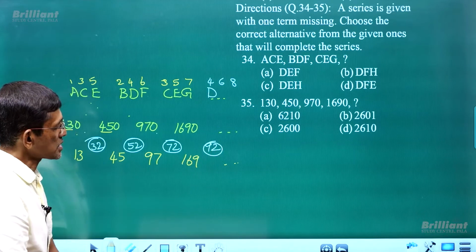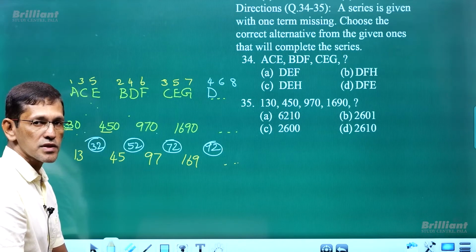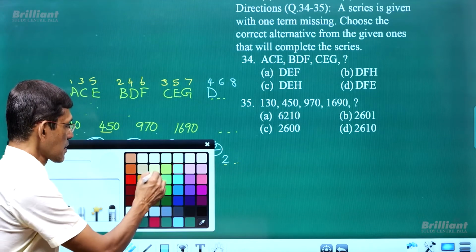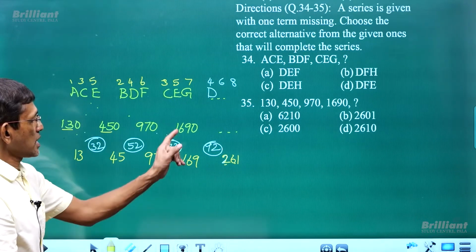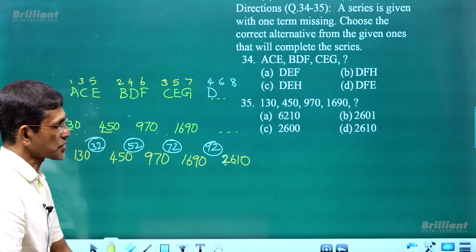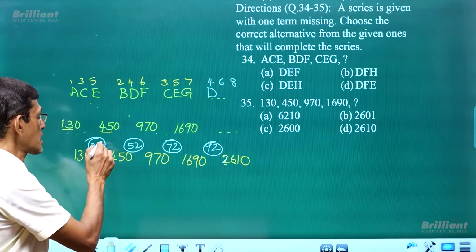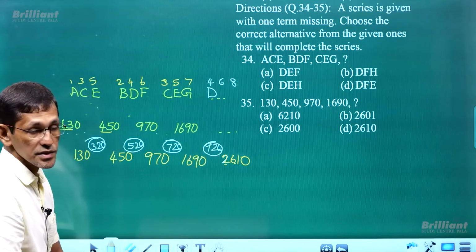So 169 plus 92: 169 plus 2 is 171, 171 plus 90 is 261, right? 261. Along with that 261, in order to get the actual answer, we need a 0. Zeros are missing in all the numbers, so we put that 0 in each. So 2610. When you add that 0, the differences change as well, so you have to put a 0 with them: 320, 520, 720 and 920 are the differences.